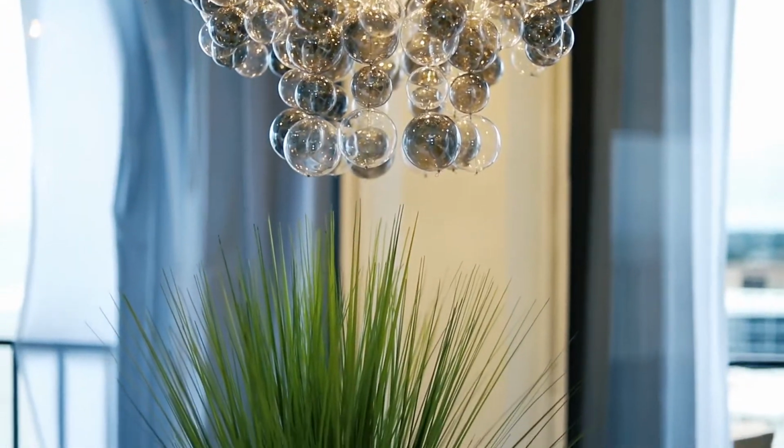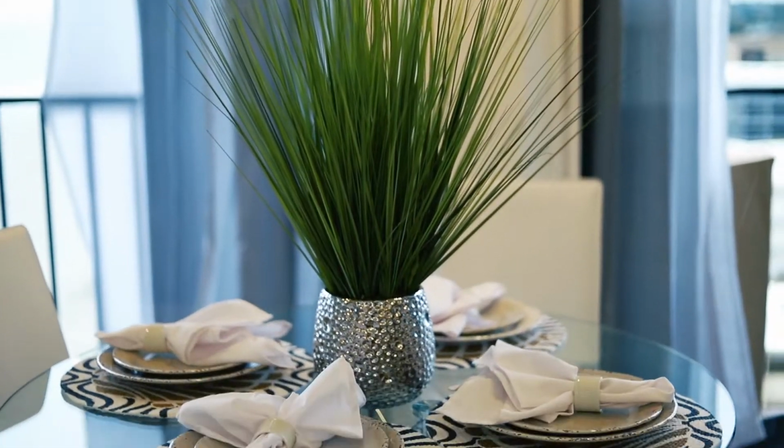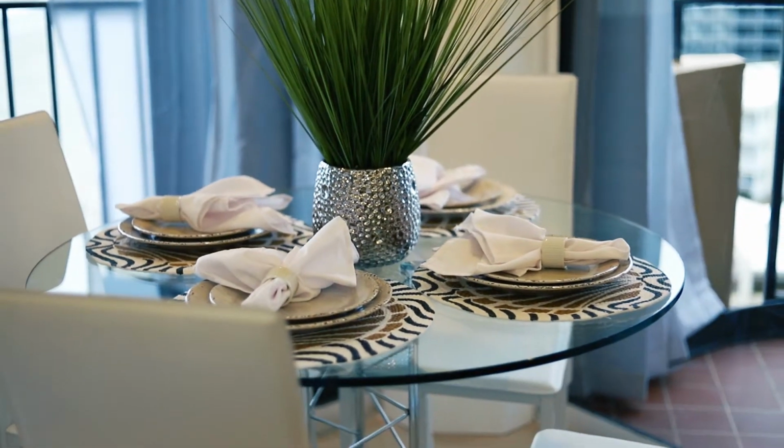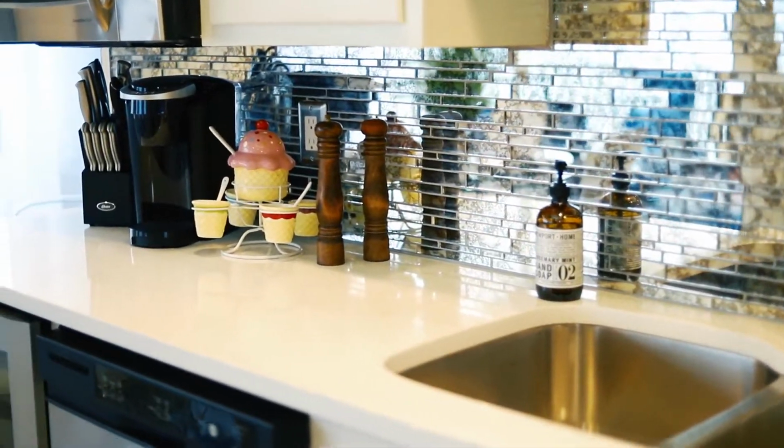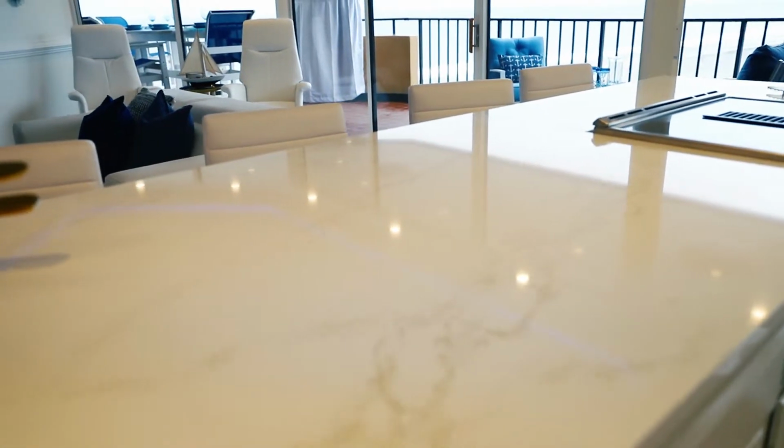We really continued the whole modern theme by using the clean lines, a nice little sparkle backsplash to really reflect the view, Italian grade materials, and really just a modern kitchen overall.